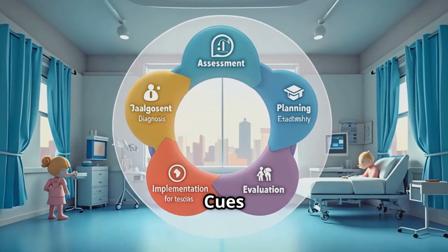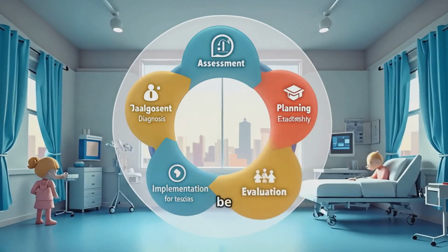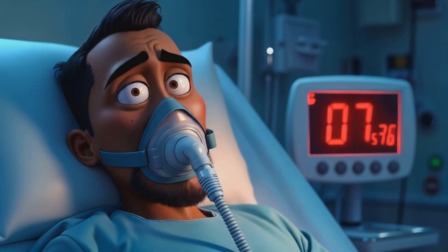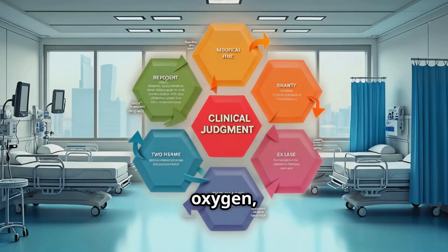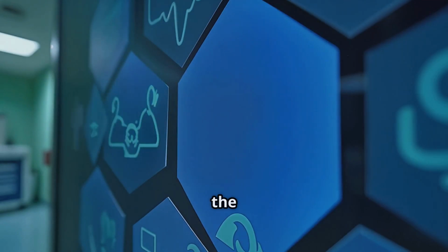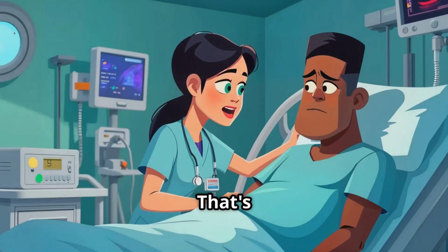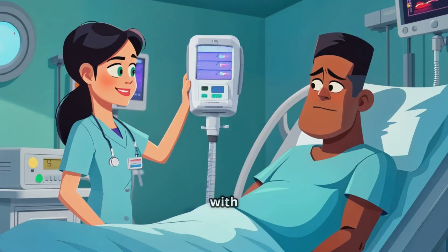Assessment: recognize cues, low O2, anxiety, shallow breathing. Diagnosis: analyze cues, could be a PE or respiratory issue. Planning: prioritize hypotheses, act fast, PE could be fatal. Generate solutions: give oxygen, raise HOB, notify provider. Implementation: take action, do the intervention. Evaluation: reassess vitals and patient comfort. That's how you think like a nurse: connecting data, prioritizing quickly, and taking action with confidence.